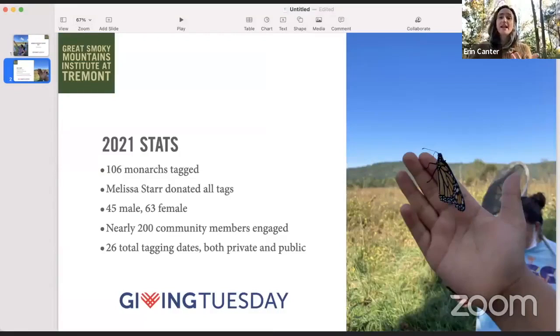So first of all, I have to say, I was thanking all of my Monarch Tagging volunteers because they're all absolutely invaluable to this project in so many ways, not just their enthusiasm, but their knowledge. But I want to draw special attention to Melissa Starr, who actually donated our Monarch tags this year, which is really helpful. It goes through a really great program, which is Monarch Watch, but any little bit like this really helps. So thank you, Melissa, for doing that.